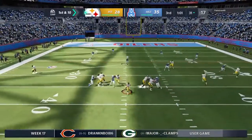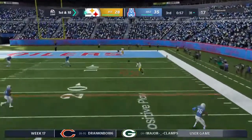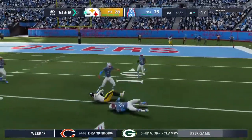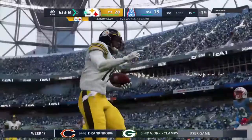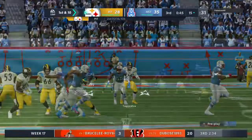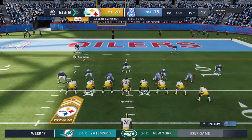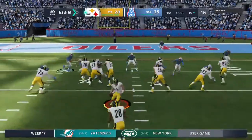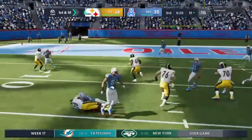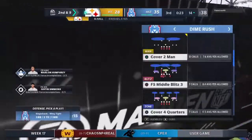Looking to throw. Flush to his right. Open man completes it to Smith-Schuster. And taking it to the 15-yard line before he's brought down. 16 more on that one and another first down. And a give this time to the tailback. And he's stopped after only a yard, taking it down to the 14.